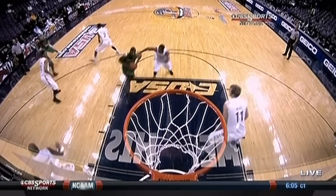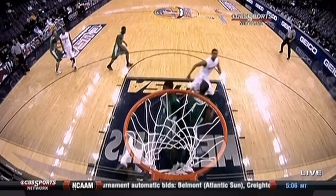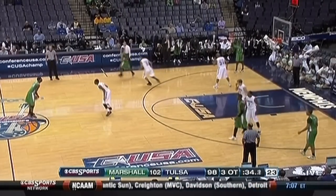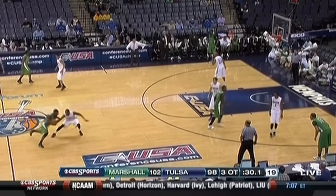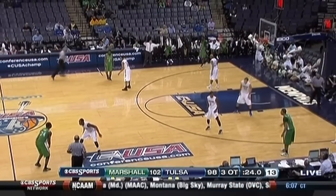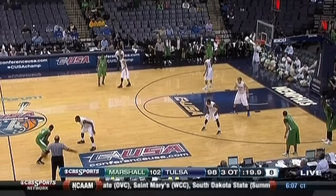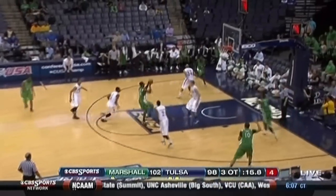Kane. Why are you giving Kane the right-hand drive to his strong hand? You have to force him. Tulsa's got a foul. They got a foul, right? Now. 35 seconds. Four-point lead for Marshall. Got a foul. What are they doing? Kane just continues to. This is inexplicable. Five on the shot clock.